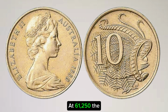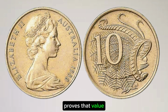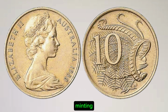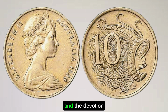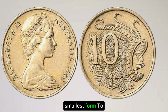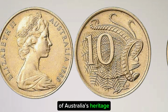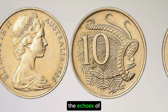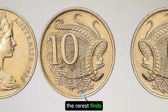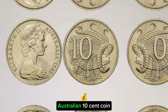At $61,250, the 1980 Australian 10-cent coin proves that value is about far more than gold or silver content. It is about the story of minting, the accident of survival, and the devotion of collectors who preserve history in its purest, smallest form. To hold one is to hold not only a coin, but a chapter of Australia's heritage. A coin that carries with it the echoes of a nation's past and the prestige of one of the rarest finds in its decimal series. Next up, 1983, Australian 10-cent coin.